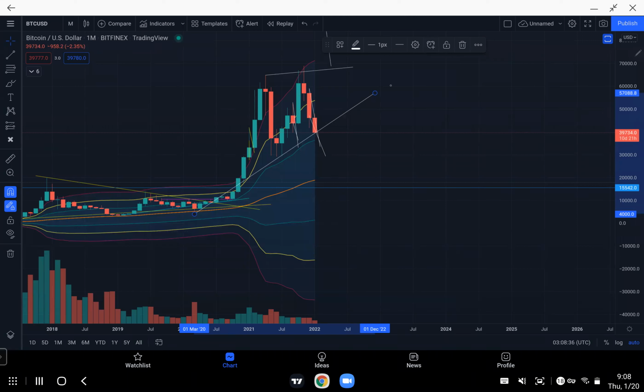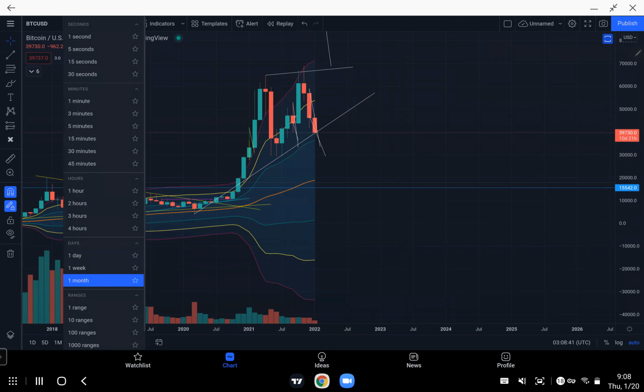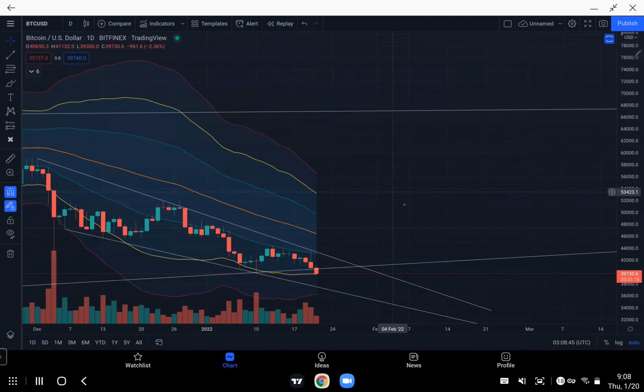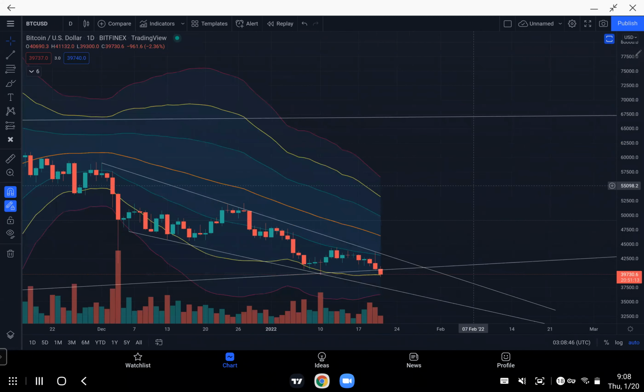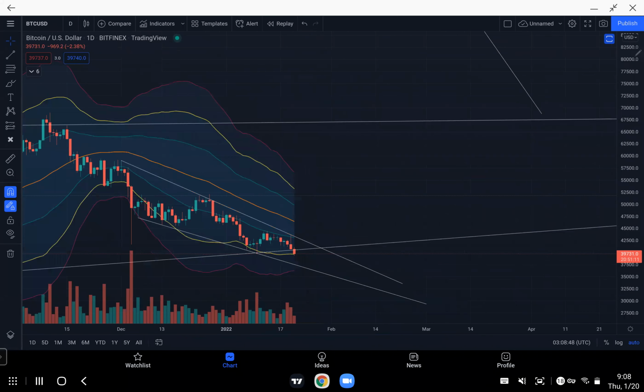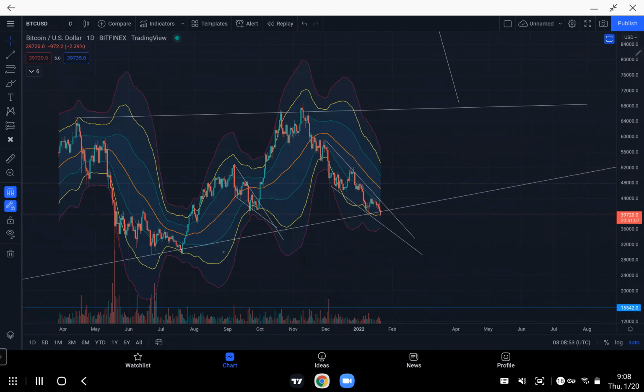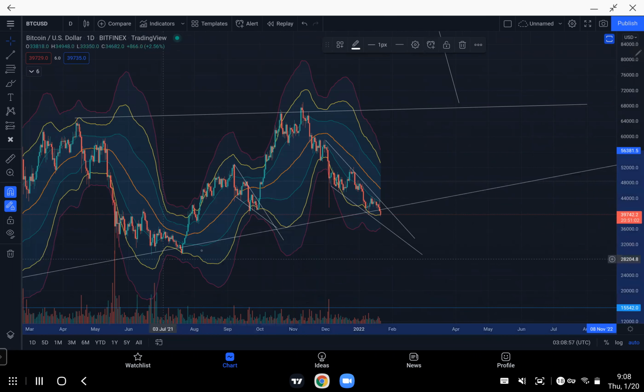And if we zoom in, we'll keep that resistance line that I just drew. We zoom back in. This is the monthly candle, guys. This is straight up long term. But if we zoom back in to the daily, okay, this is that line I just drew on the monthly chart right there. That's the line I drew on the monthly chart.